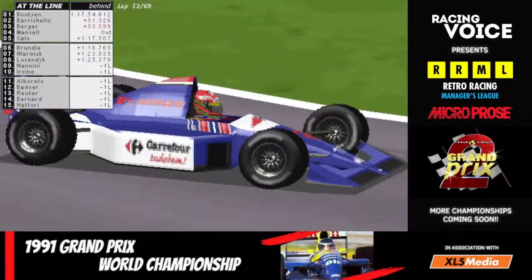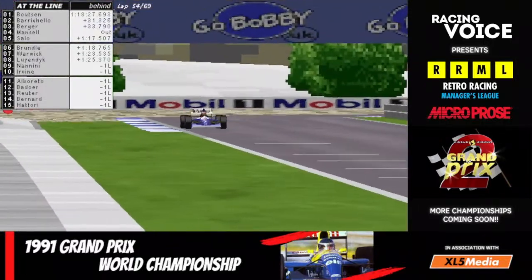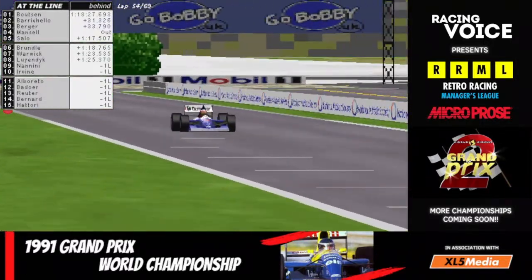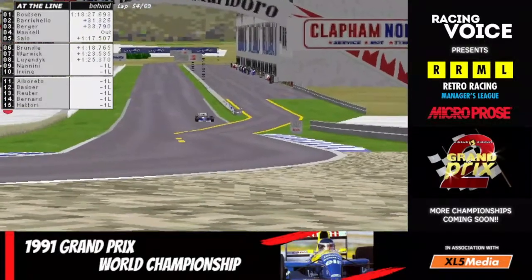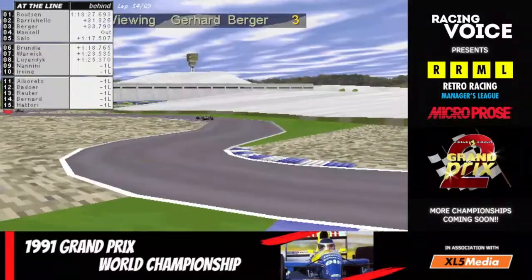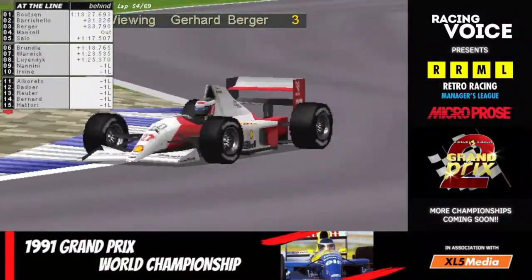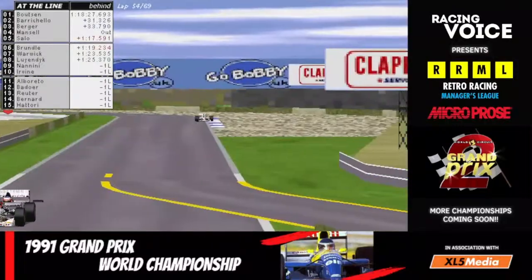So now Boutsen leads Barrichello in the Tyrrell and Berger in the McLaren. What a dramatic Spanish Grand Prix this is turning out to be. So Thierry Boutsen, out of contention for the Drivers' Championship, leads Rubens Barrichello, out of contention for the Drivers' Championship, with this man, Gerhard Berger, in the hunt for the championship, looking likely to be the biggest point scorer of them all.